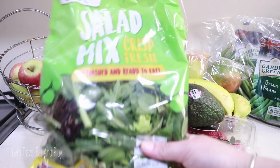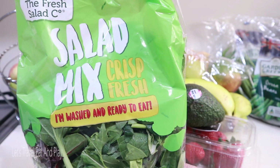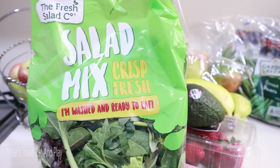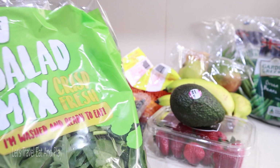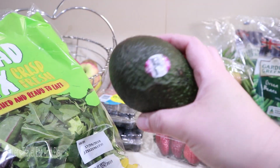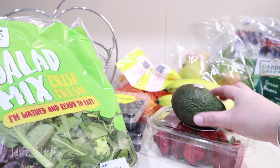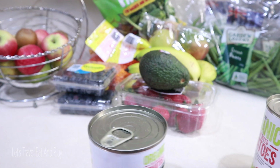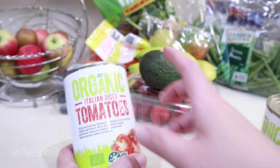Another greens, I've got my salad mix, crisp and fresh. These are already washed, so all I need to do is just put them in my salad together with my tomatoes, cucumber, and my avocado. So I'm going to be making some green beans tonight or maybe tomorrow.